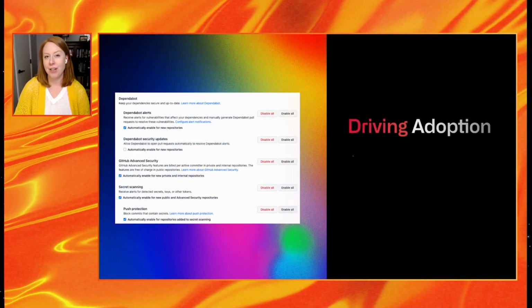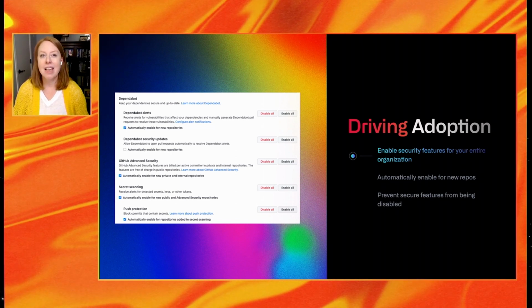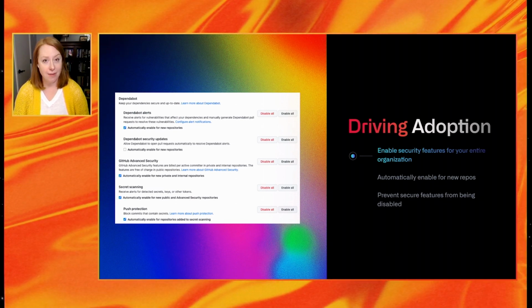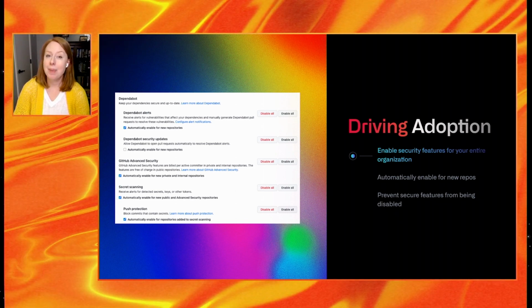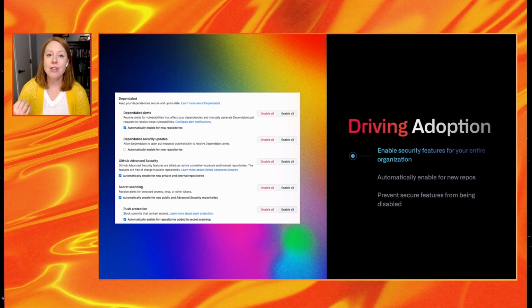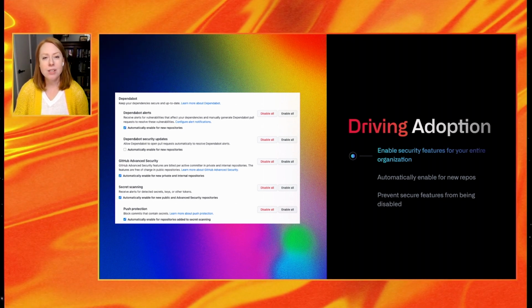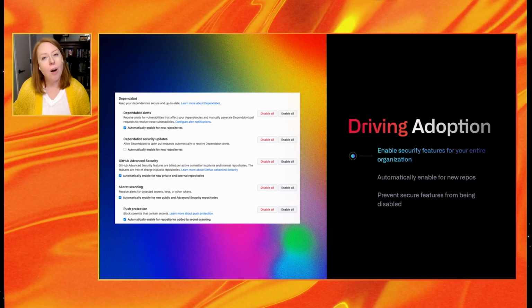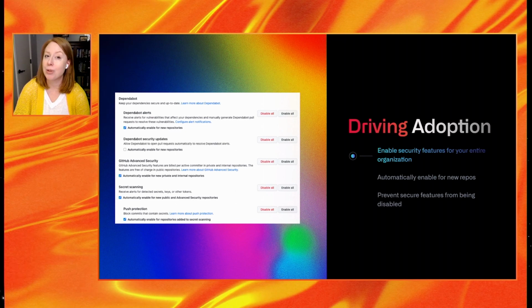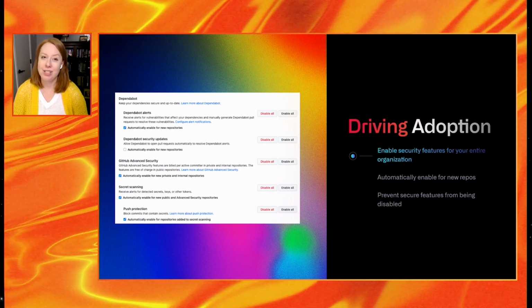Let's talk about driving adoption first. To help security teams who are working across lots of repositories, we've introduced the ability to enable security features at the organization level. Today, you can enable Dependabot and secret scanning for all repositories in your organization in one click, and you can ensure that they are enabled for new repositories as well. We're also working to support this capability across all organizations in your GitHub Enterprise. Today, you can enable secret scanning and push protection for your entire enterprise, and our vision is to do the same across all of our security features.